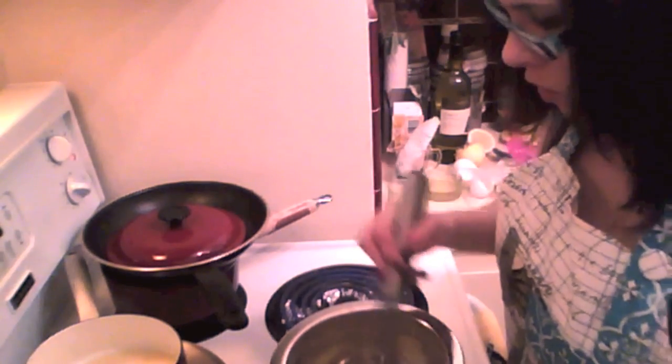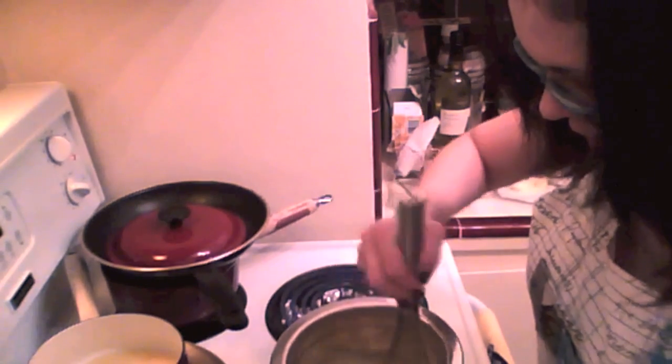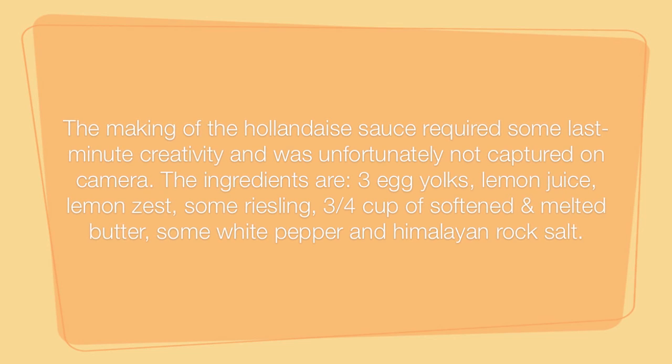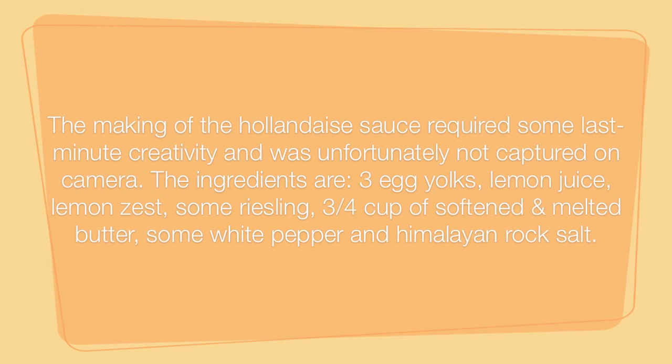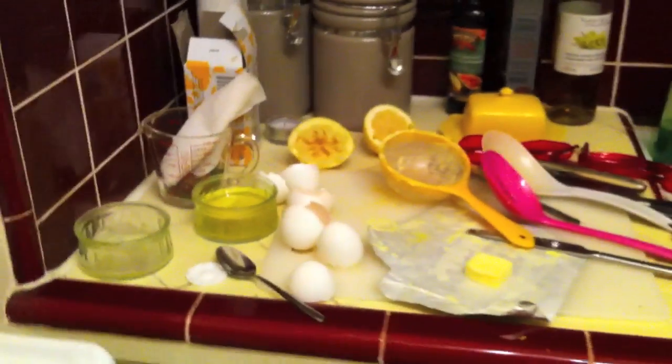So let's whisk this mixture. Getting hot in here. It smells like wine. Going into a figure eight. I don't know if I could remember to tell you how I did this, but there's my hollandaise, and it doesn't actually look too bad. There's how I had to get to the hollandaise.